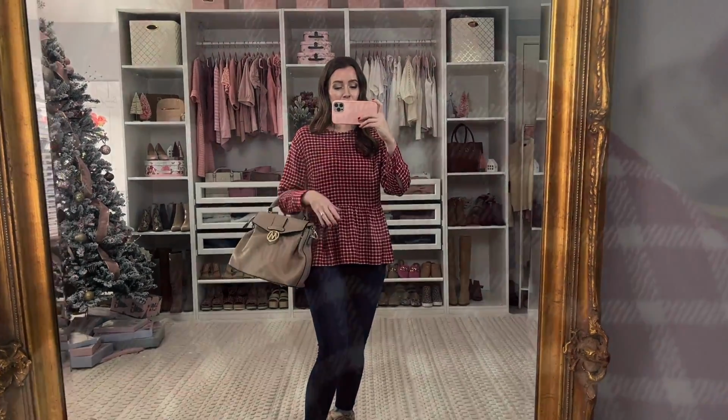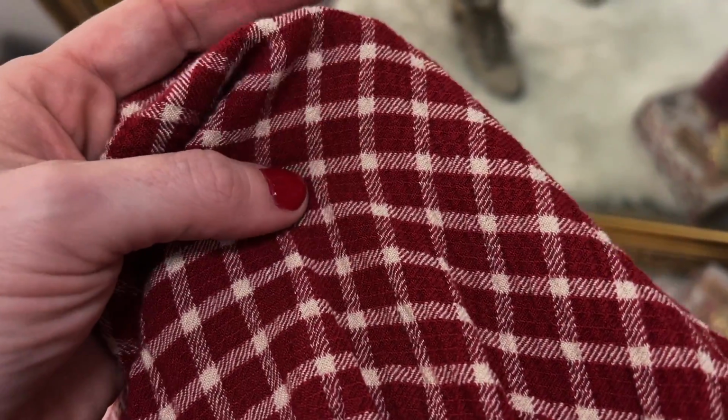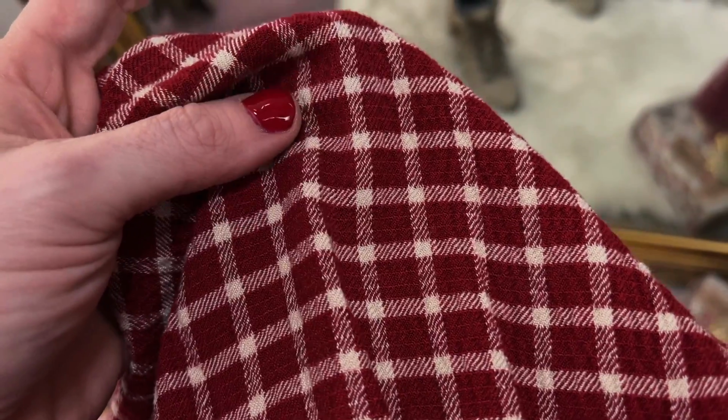Let me show you the fabric up close. Here is the fabric of this top. It's so nice. I really like this one. I think the quality is great and the price is even better.